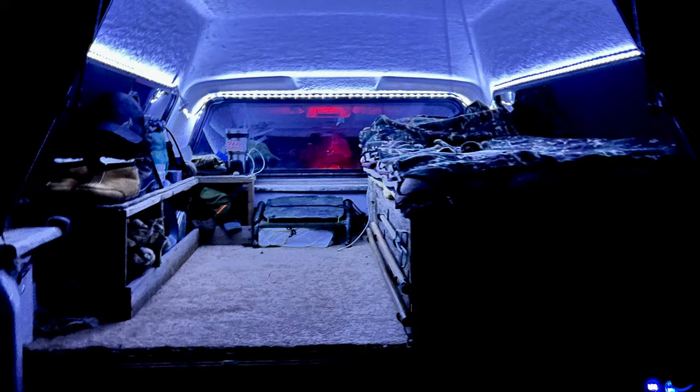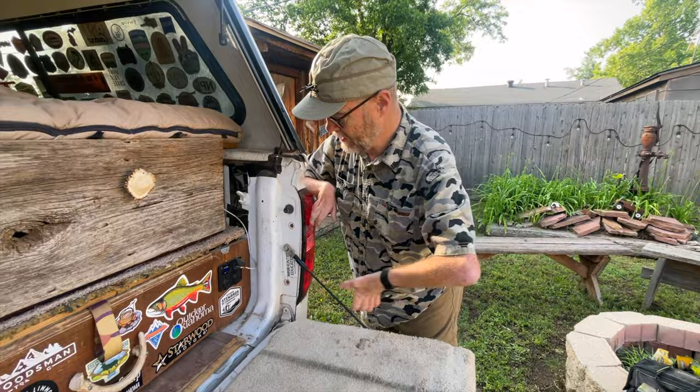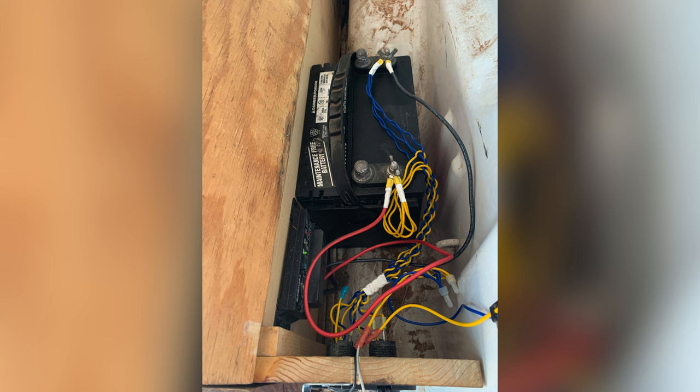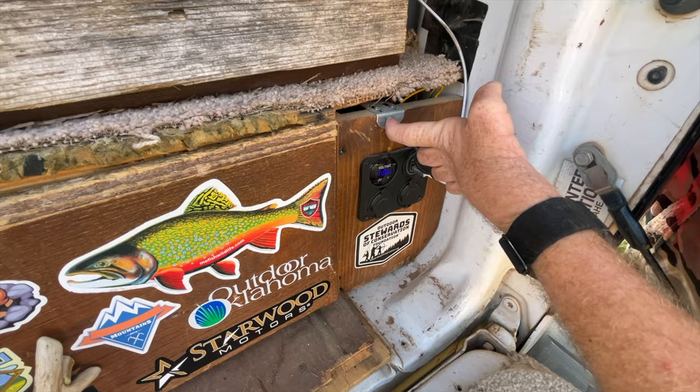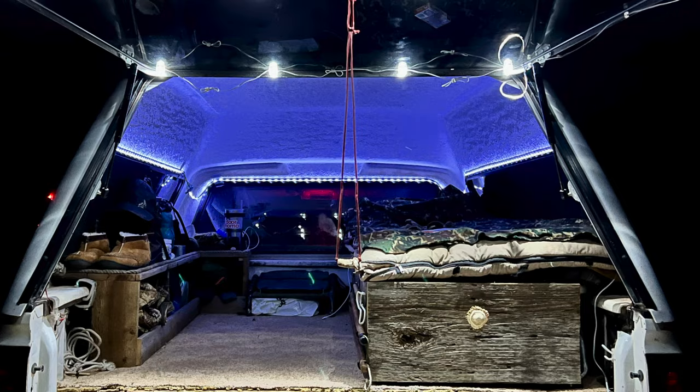So one of the great things about this build is that I've got all kinds of power back here too. I put a great big boat battery in a flip up little lid that allows me to have two USB ports and two 12 volts, and this little switch, boom, is lights that run up here to the top of the hatch. Those little things were cheap, but man, that lights this whole area up at night.